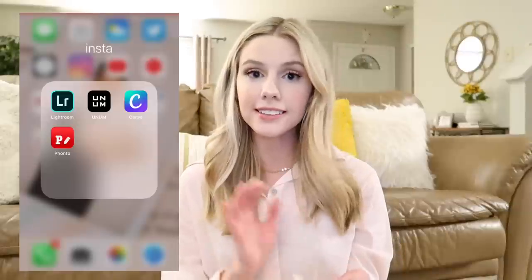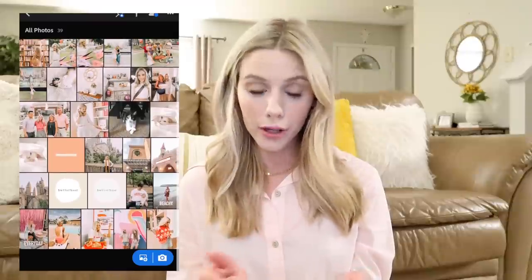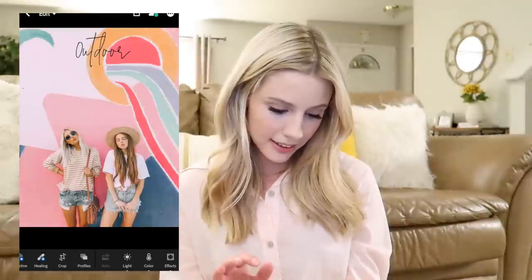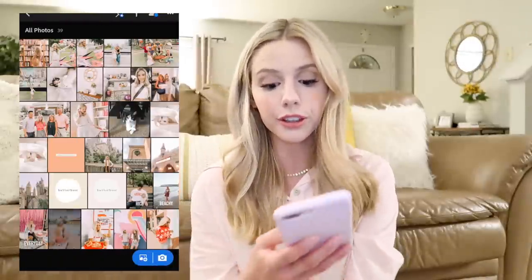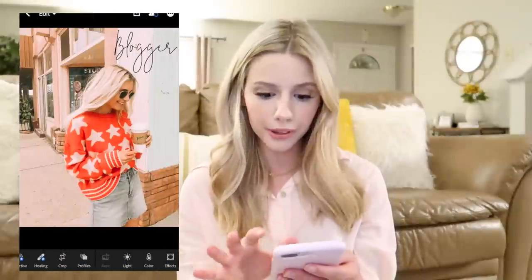So I edit my photos on the Lightroom app. So I kind of switch between 4 different presets. So these presets came in a pack. So this is the Aspen Ovard presets. So you've got the blogger preset, the outdoor preset, the color preset, and the summer preset. So for the photos I took earlier, I think I'm going to use the blogger preset.